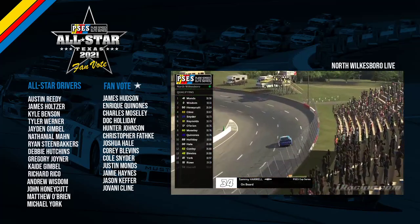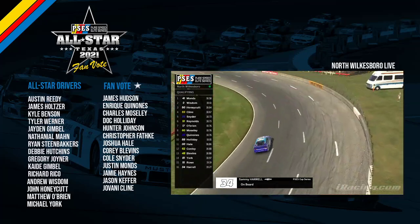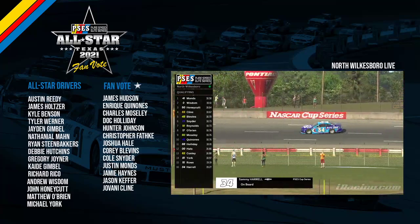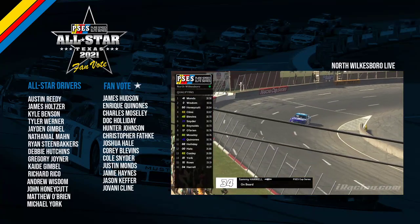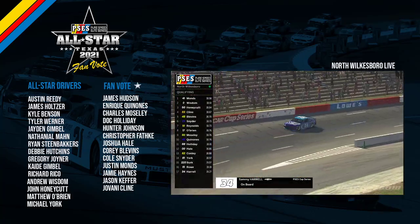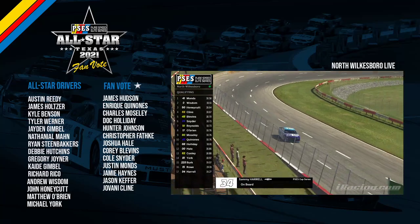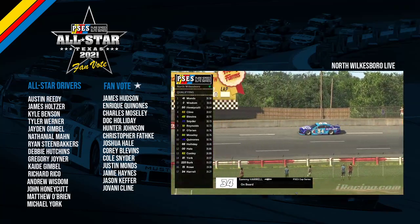We have Sammy Harrell out on track. I'm going to leave this up here for a few moments for the All-Star Texas fan vote. But Sammy Harrell, let's see if I can find where he is. 16th so far on the board with the 19.27. Justin Mons ringing it out here with the 18.58 in that number 41 car, beating Andrew Wisdom, who had an 18.61. Honeycutt on board with a third with an 18.64, and Giovanni Klein with an 18.67.